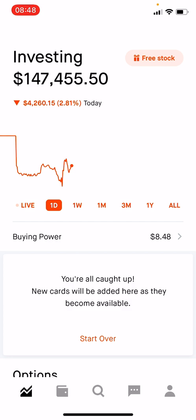Quick reminder, I'm not a financial advisor. This is just for entertainment purposes only. Always do your own due diligence, and when investing in the stock market, make sure you are very aware that the stock market can go up and down, and penny stocks for that matter, they're very risky, so make sure you mitigate your risks accordingly.